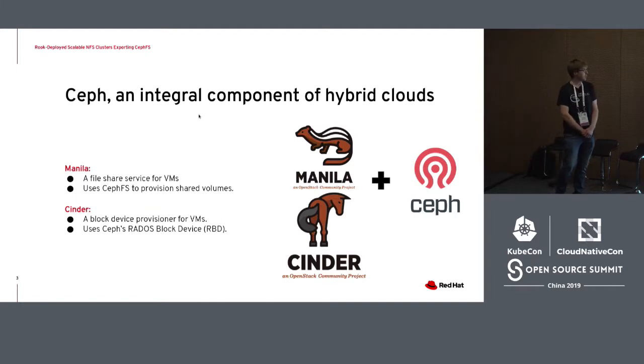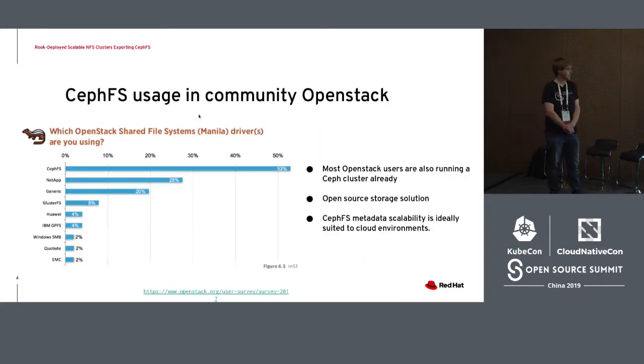And we have done a lot of integration with Ceph in this way. And Ceph has become one of the more popular storage technologies to use within OpenStack. A community survey done a few years ago found that CephFS was the primary storage provider for use within Manila. And the reasons for this, I think, are fairly straightforward. Ceph is an open source storage solution and is easy to incorporate into your OpenStack clusters, and then also it's free.